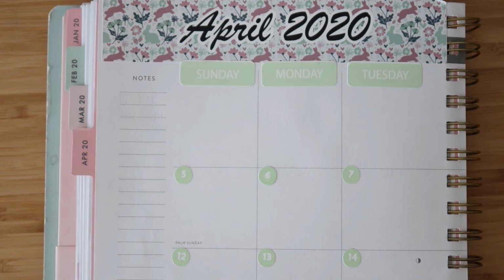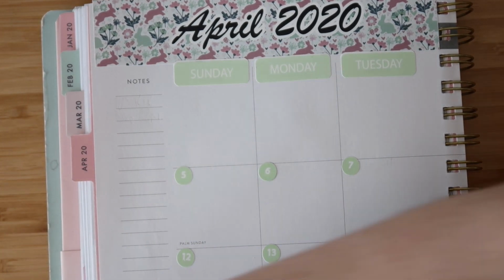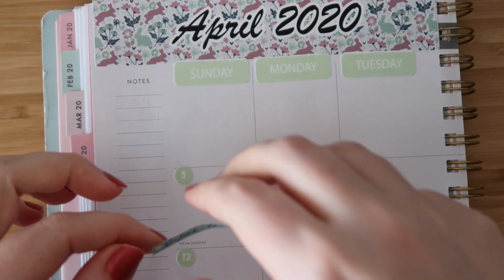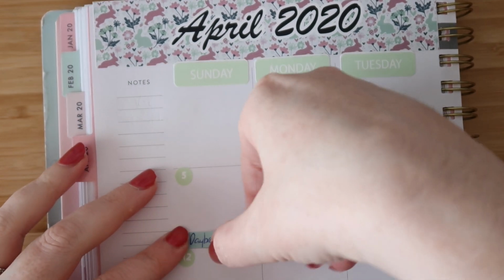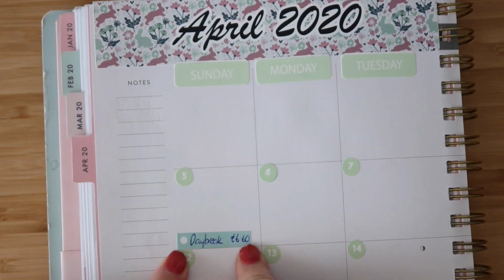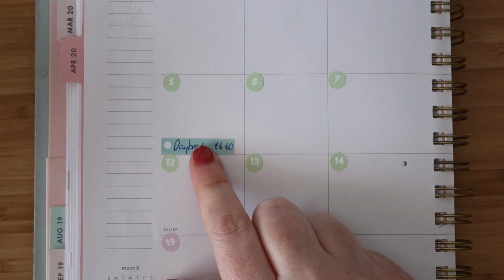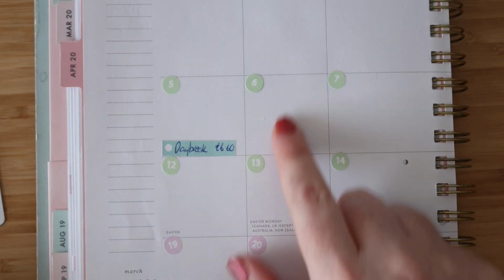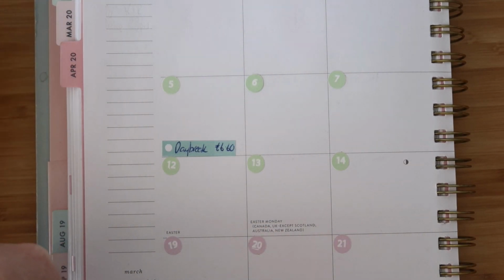Let's see. Okay, so the first thing we have is on the 5th, we got some ice pops. I know we shouldn't be going out for these sorts of things, but we did, and we got some ice pops, and they cost €6.60, which I thought was quite expensive for ice pops, but hey. And then on Monday the 6th, I went to Lidl to pick up a couple of things.